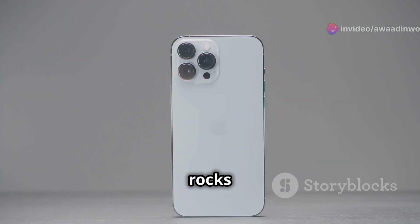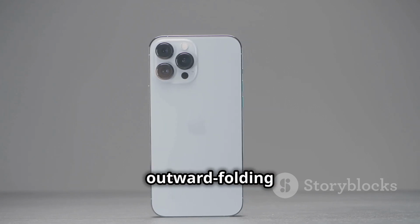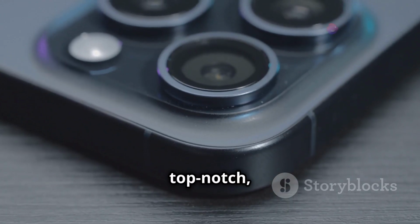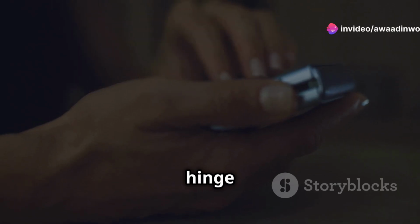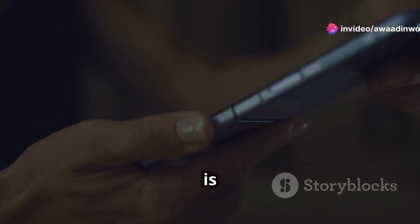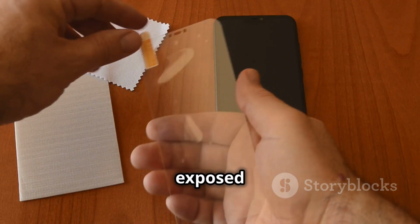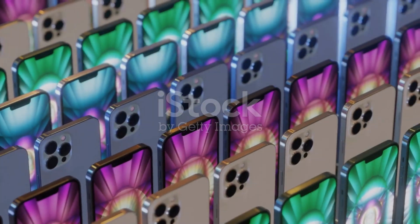The Mate XT rocks a sleek, futuristic look with its outward folding design. It's definitely eye-catching, and the build quality is top-notch, as you'd expect from Huawei. The hinge feels sturdy, and unfolding the phone is a smooth experience. One thing to note, because the screen folds outwards, it's more exposed to potential scratches and bumps.